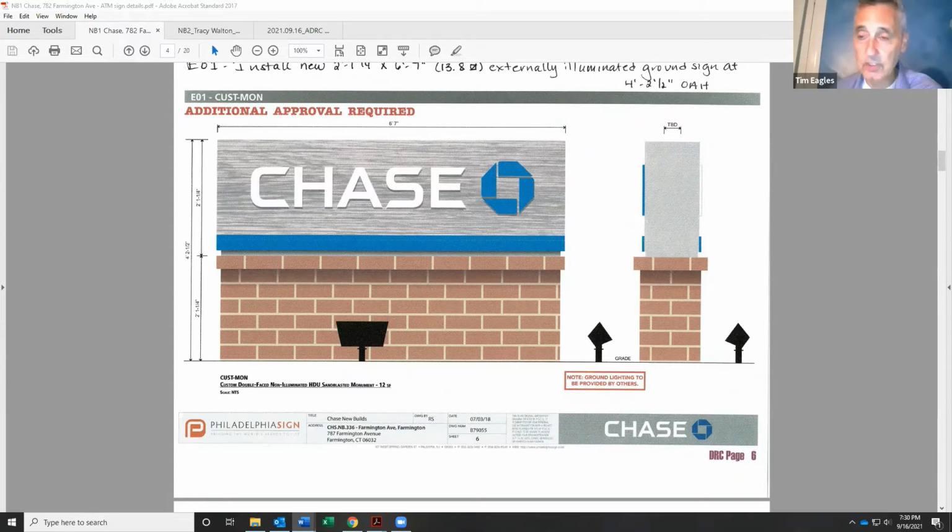Either go to the Pacific Northwest and they're going to slab a big hunk of redwood, carve it up and ship it out. Cost more than the building. Chase has got some money, so I'm sure they'll be happy to pay for it if they can get this sign approved.